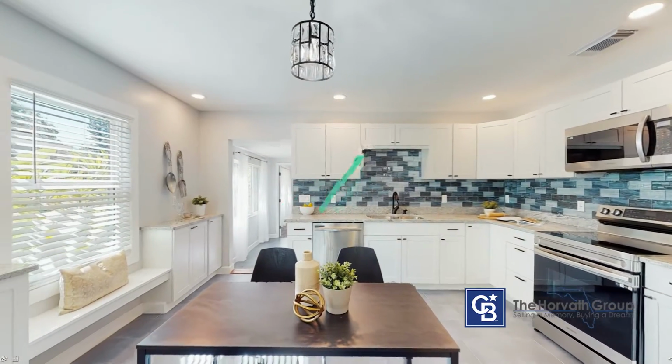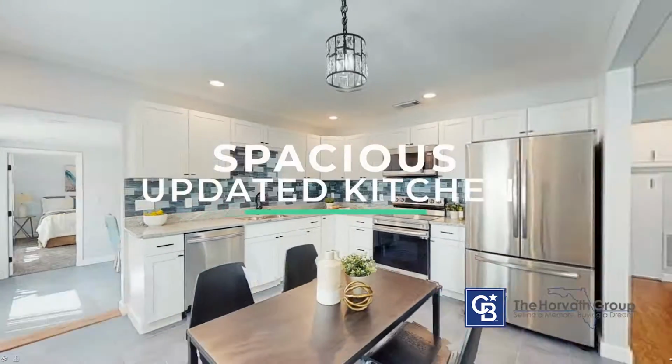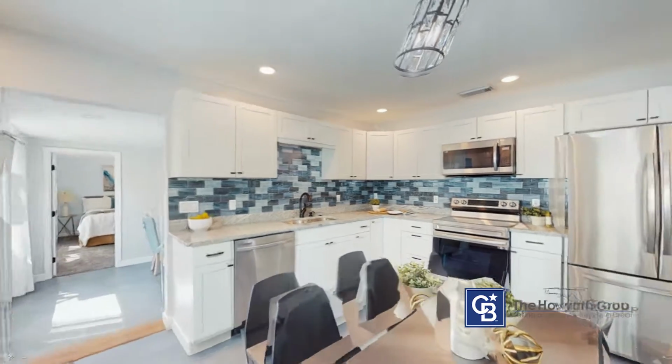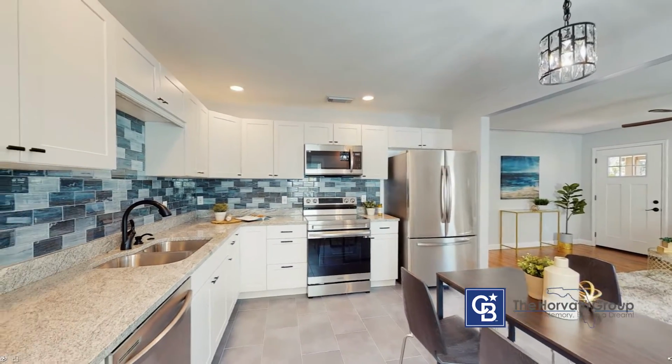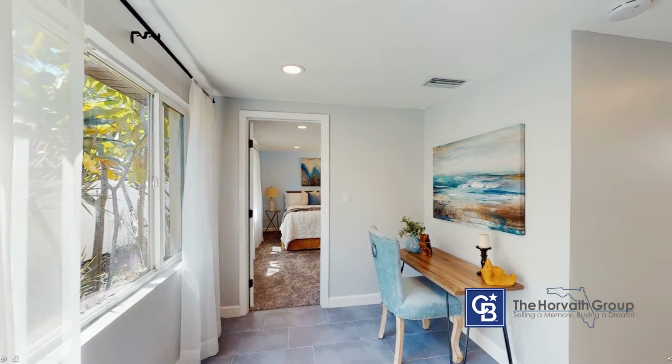This spacious kitchen is where friends and family gather. There are new white shaker cabinets with plenty of storage, stainless steel appliances, and bright blue backsplash. And of course, a seating area. Past the kitchen, you will find a work area for the person that works from home, or a study area.